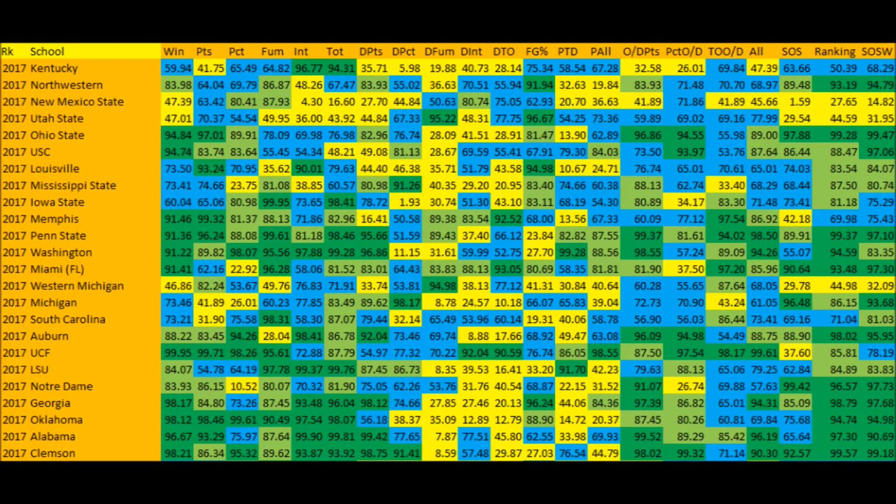Then we get into Iowa State versus Memphis, 80.89 for Iowa State to 60.09 for Memphis. So Iowa State has a pretty substantial favorability. However, Memphis has a very impressive offense. So again, it's another one of those games where I think it's a little bit of a toss-up because of how good Memphis's offense has been. They're just kind of able to overcome some of the discrepancies they have in terms of their defense.